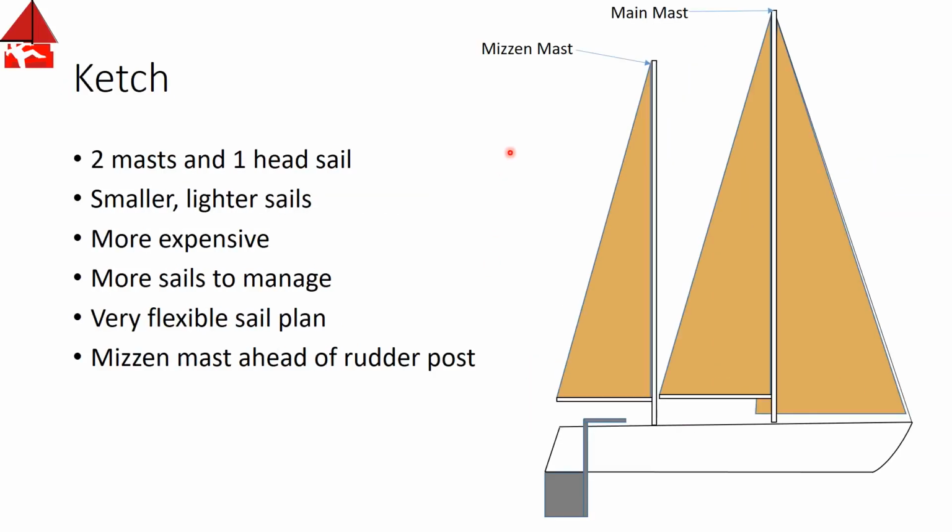So the third sail rig we're going to talk about is the ketch. These are very beautiful boats when you see them on the water. They are characterized by a main mast and then a mizzen mast. The mizzen mast will be shorter than the main mast. If they are the same height, then it's called a schooner instead of a ketch. In this video, we're only going to be looking at ketches. So the ketch has 2 masts, 1 head sail, 1 main sail, and 1 mizzen sail.